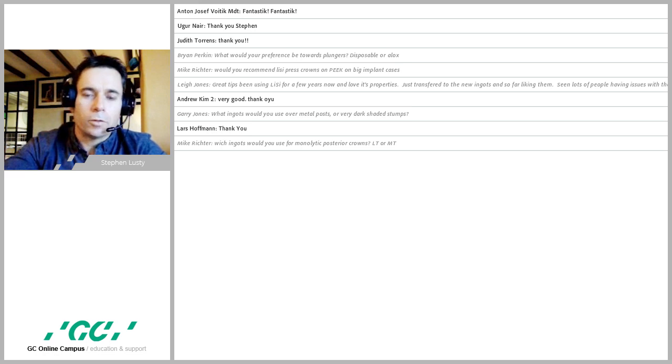So, the other option, of course, is possibly zirconia on PEEK. There's lots of use of PEEK going on. I would like to see maybe another 5 years of results of big cases on PEEK, to make sure that nothing breaks down, all that sort of thing, before I make that decision to move in that direction.